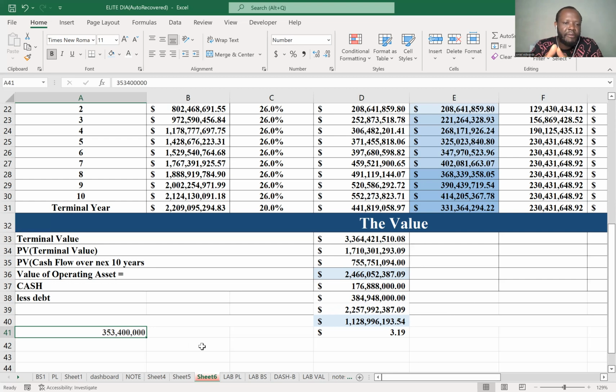Now, the company has some 353 million shares outstanding. To be exact, 353,400,000 shares outstanding as of the last trading day. So when we divide the $1.1 billion by the outstanding shares, the company is valued at $3.19 per share. So we're saying Elite has a value of $1.1 billion, and that amounts to $3.19 per share.